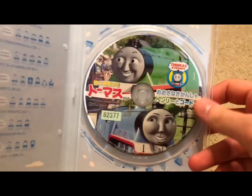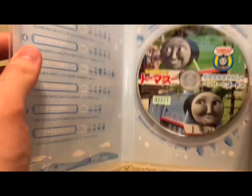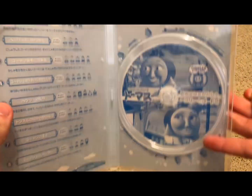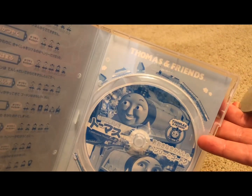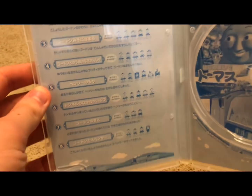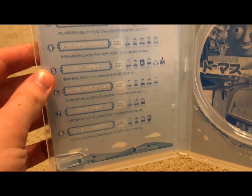And here's the disc, and a postcard version of the front, and we get some pretty nice inside artwork, which we'll take a look at right now. Here it is. Looks really, really nice. And here we have this side.